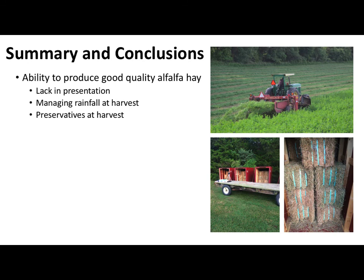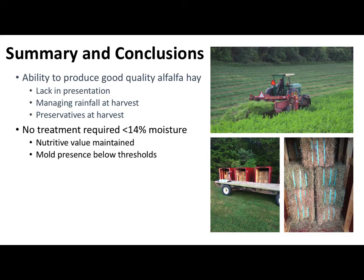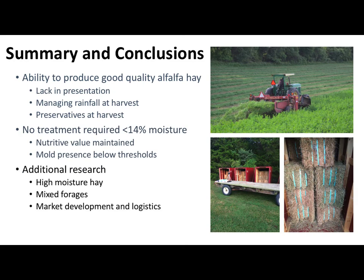So in closing, I just want to say that we do have the ability to produce a high quality hay in the Eastern United States. It's always going to lack in presentation when we compare it to Western hay, but the quality can be good. We don't really need to treat that hay in terms of our results when we containerize it, as long as it's dry going into those containers.